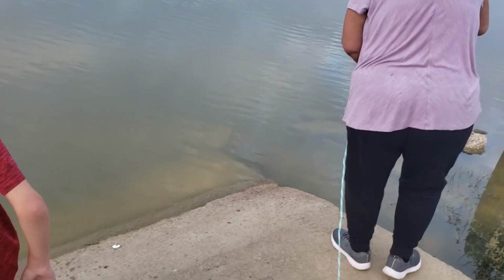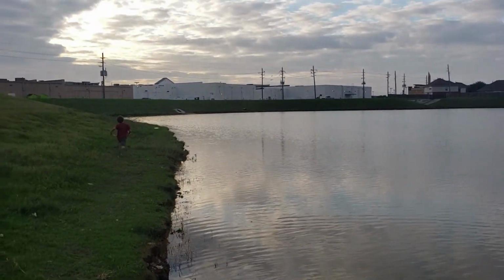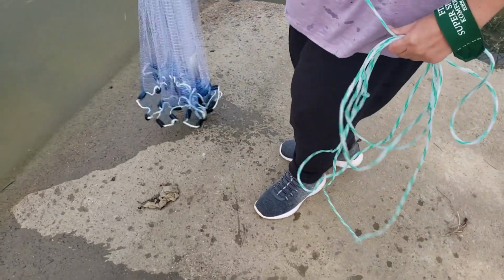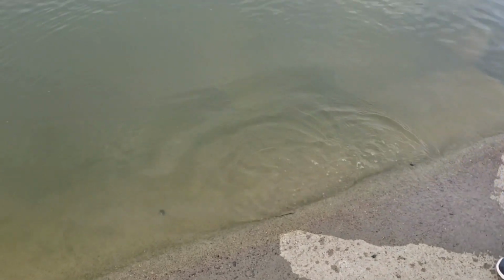Quit licking me with your tongue, dude. If that was on a fishing pole, it'd be nice to go in the pond, right? Another tilapia? Mm-hmm. Hey, you little, hold on. He kind of looks like the smaller ones, right, that we had caught.